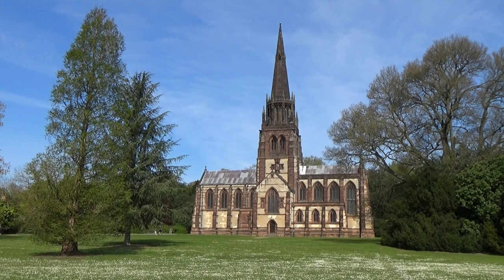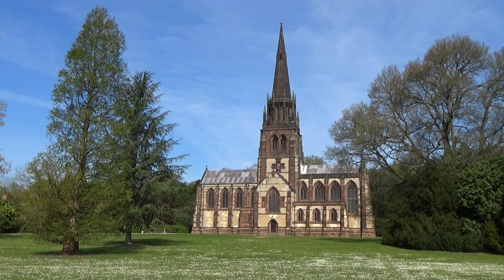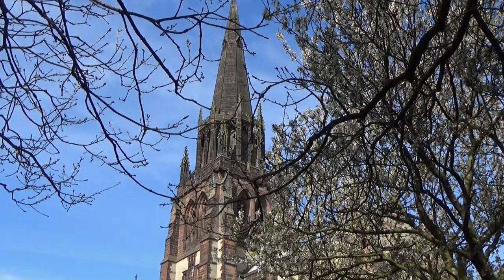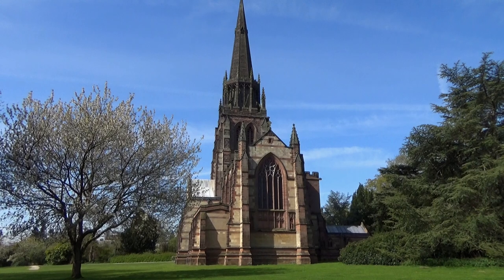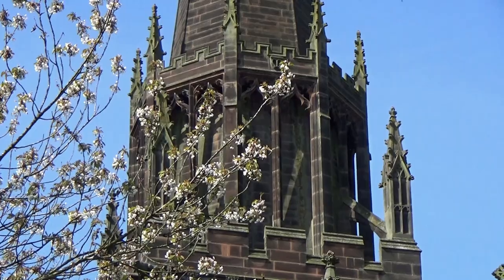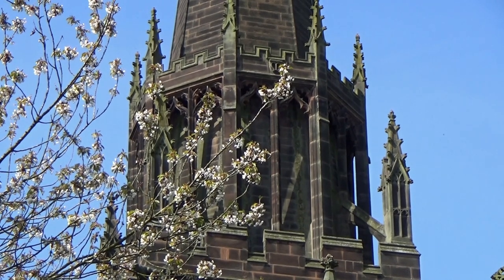Fortunately, the chapel survives, a superb example of Victorian Gothic architecture of almost cathedral-like proportions, built by the 7th Duke between 1886 and 1889. It stands in an idyllic position by the lake.